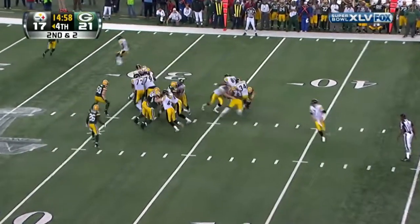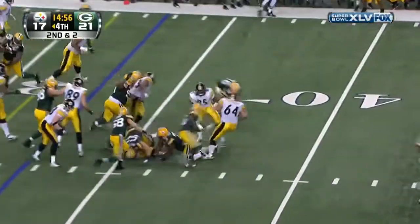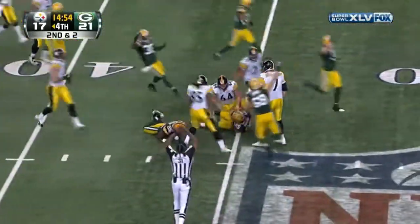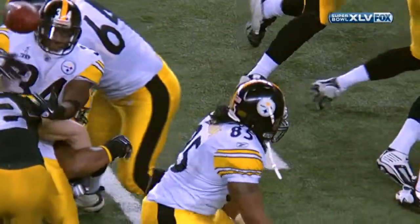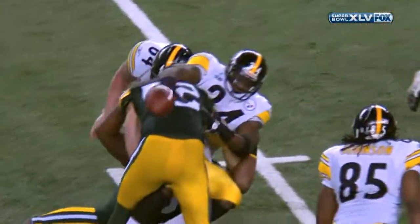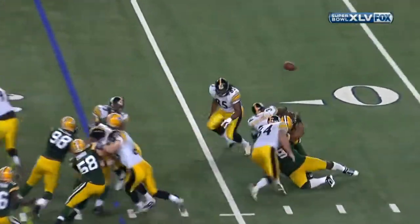Still down by 4. First play of the 4th quarter. It's a fumble by Mendenhall. Clay Matthews hits him, his shoulder right on the ball. Creates a fumble. Desmond Bishop picks that thing up. It was almost a scoop and score.